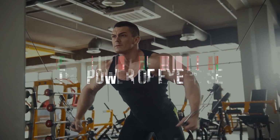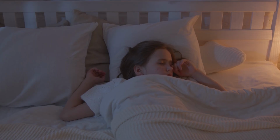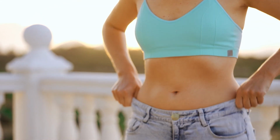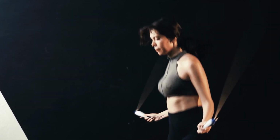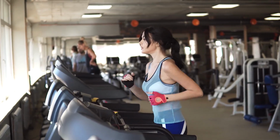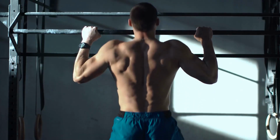The power of exercise. Now that we've tackled the diet, it's time to sweat a little. You see, the way you move is just as important as what you eat if you want to lose fat quickly. Think of your body as a well-oiled machine that needs regular exercise to stay in top shape. Let's bust the myth that the only way to work out is to spend hours on a treadmill or lift big weights.